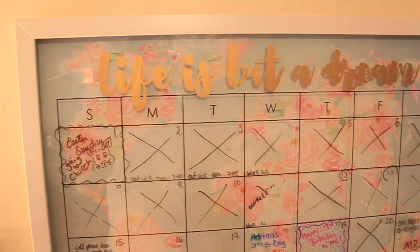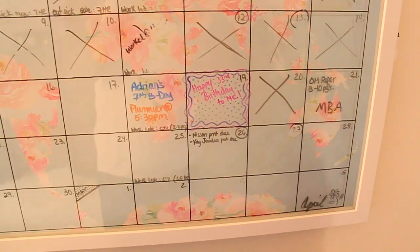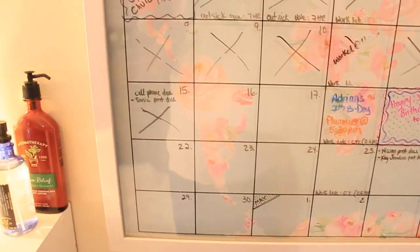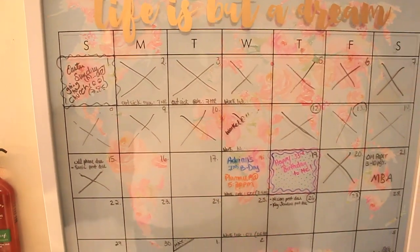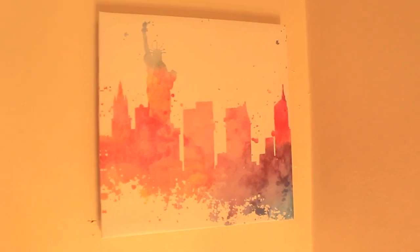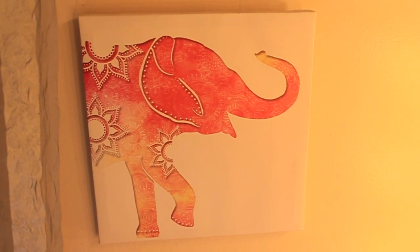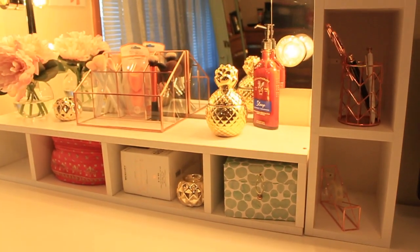This is our calendar, with everything that we need to do or need to be done. Like her birthday was on the 19th, as you can see. She has a paper due today, which she is in the room doing now while I'm recording. These are some of the wall arts that we have in the room. On this mirror right here, we got it with our bedroom set. It matches the headboard and the rest of the bed that we have, which also matches her desk stool.